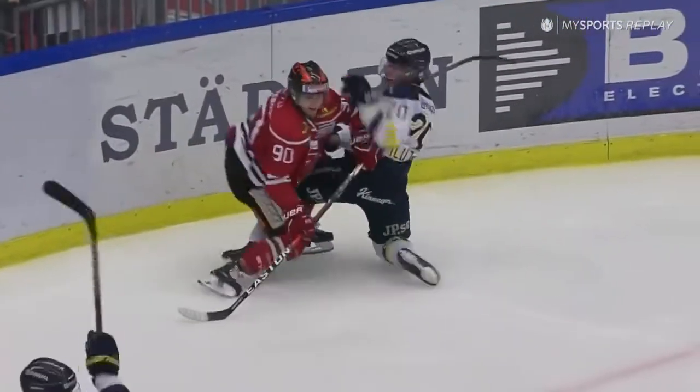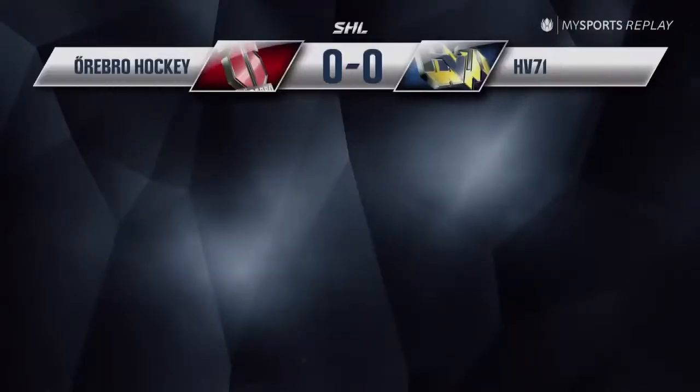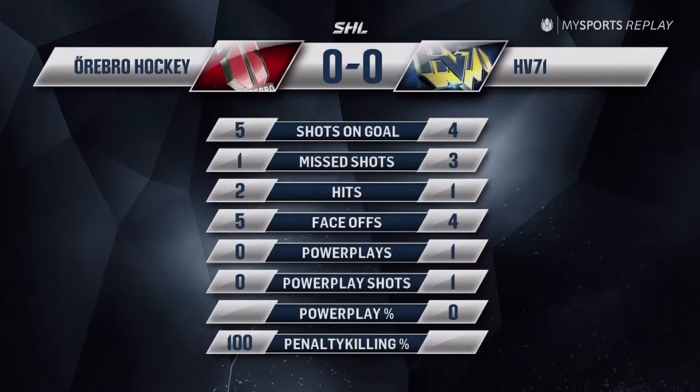And so a bit of physicality entering this game. We'll take a look now at the stats through the first half of the first period. Shots on goal pretty evenly matched, 5-4 in favor of Örebro. Missed shots are 3-1 in favor of HV71. Hits are 2-1 in favor of Örebro. Faceoffs also pretty evenly matched, 5-4 in favor of Örebro. And one power play opportunity so far for HV71.